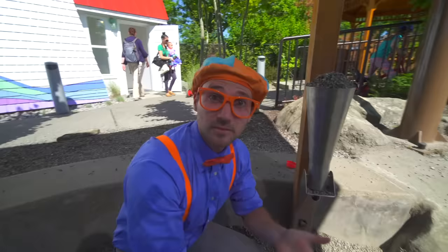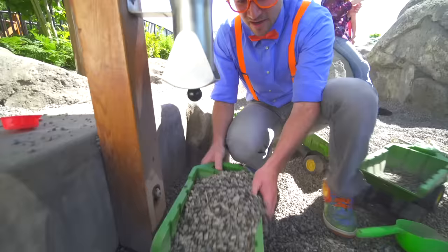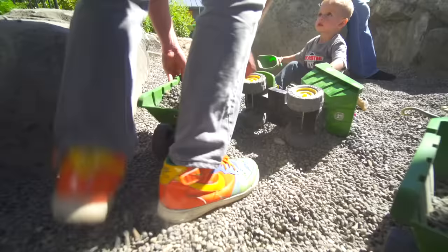This looks like the area where you get to load up the dump truck. Watch! Okay, load it up! Here we go! Whoa! Zoom, zoom, zoom! Oh, hello! Zoom, zoom, zoom!